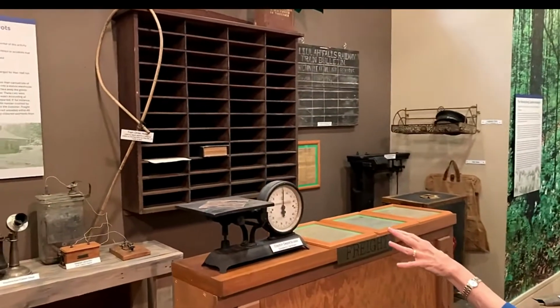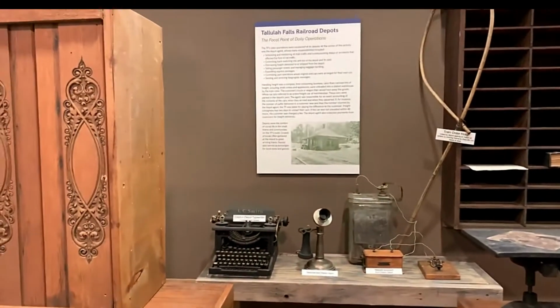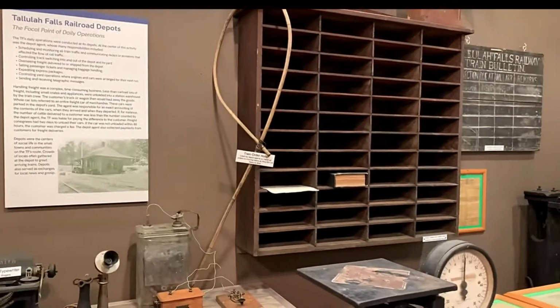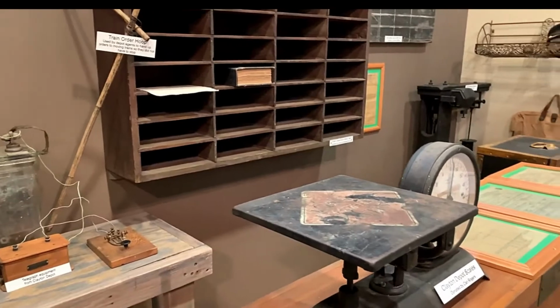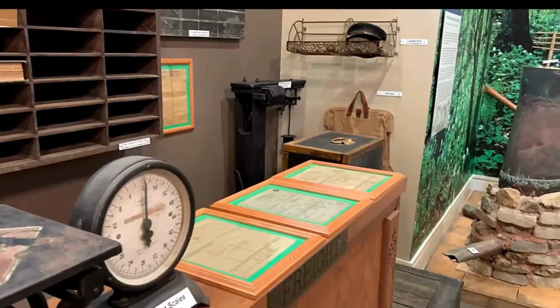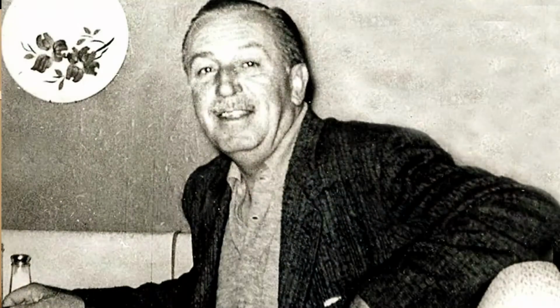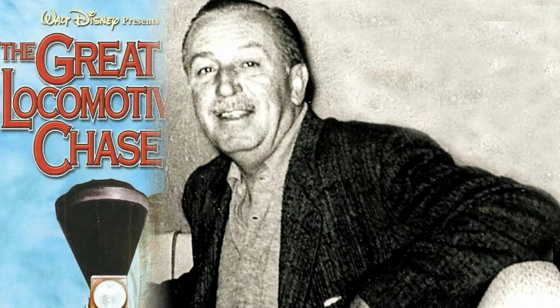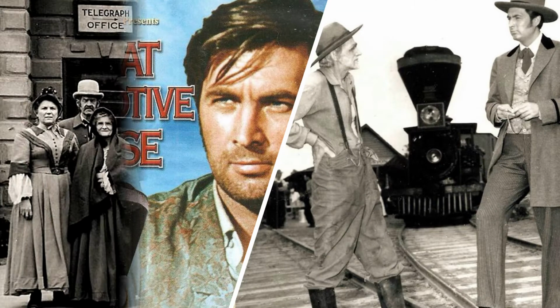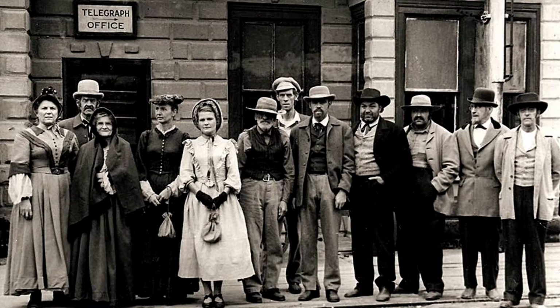These were a lot of the items that were actually in the Clayton Depot. Typewriter, old telephone, their telegraph equipment, scales. While the train was here, at one time Walt Disney came here and they filmed The Great Locomotive Chase. It was a huge time for Rabun County residents. A lot of them were extras in the movie.